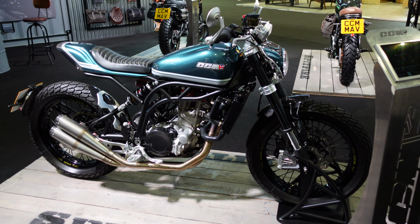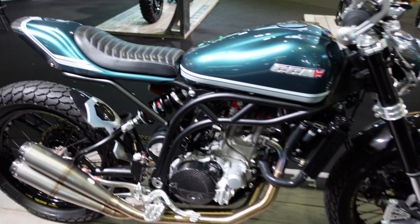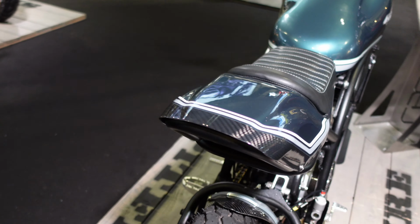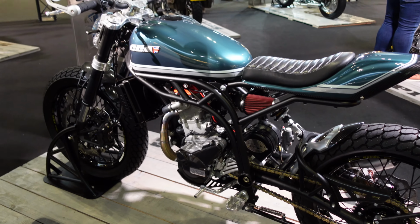So this one here is the classic tracker again. Different design with the exhaust pipes that are on there. It's got that high seat. I think that looks kind of cool. Again, carbon fiber all over it. Lots of nice little design features and touches across the bike.